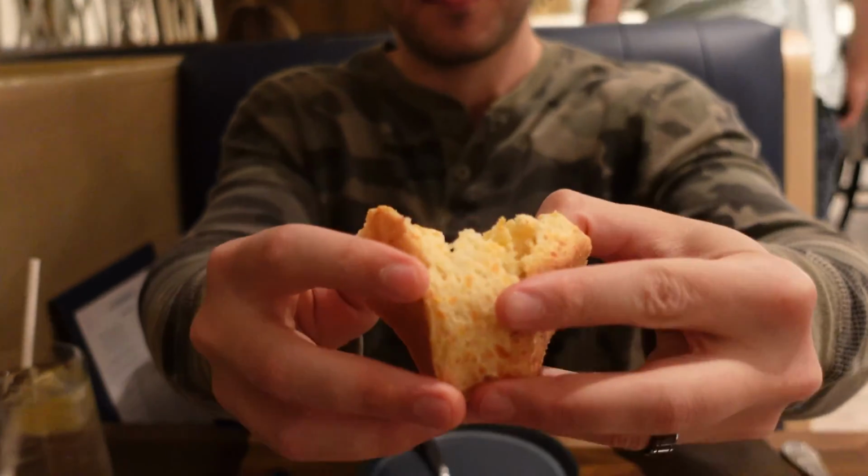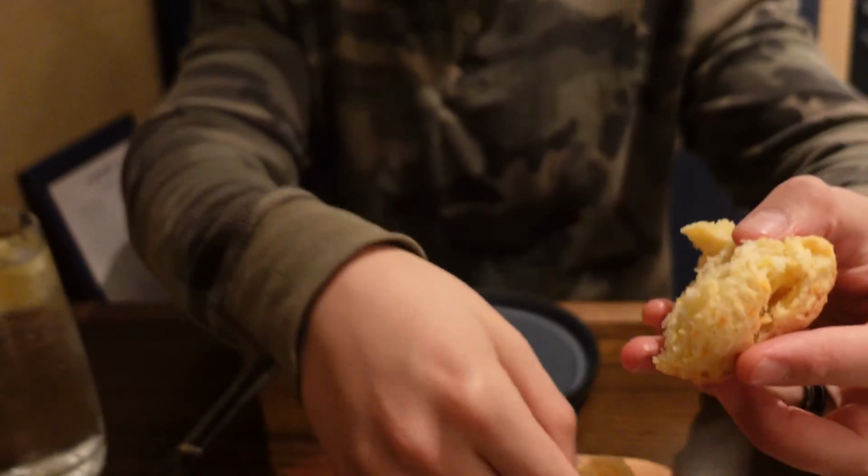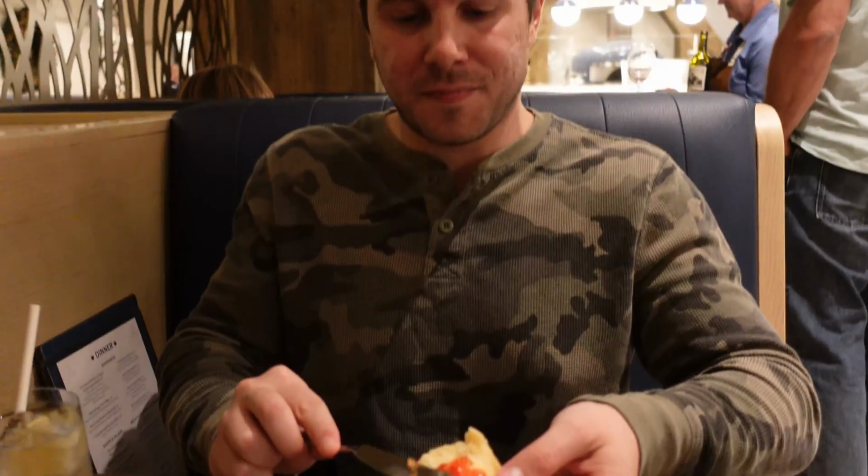So let's see how they flake. Oh, look at that. That is a delicious looking biscuit. You have a little extra plate and they give you a nice spreader.